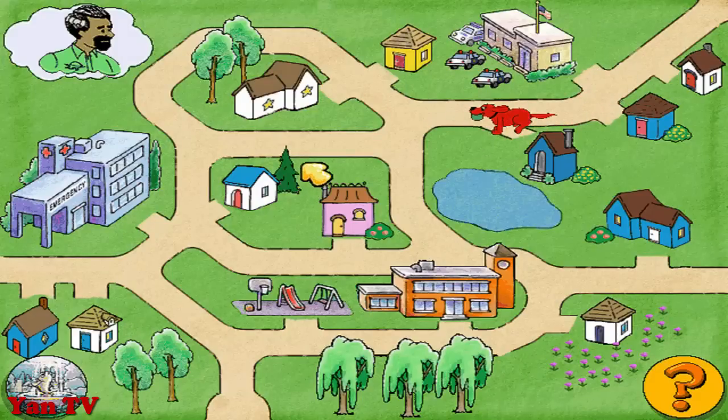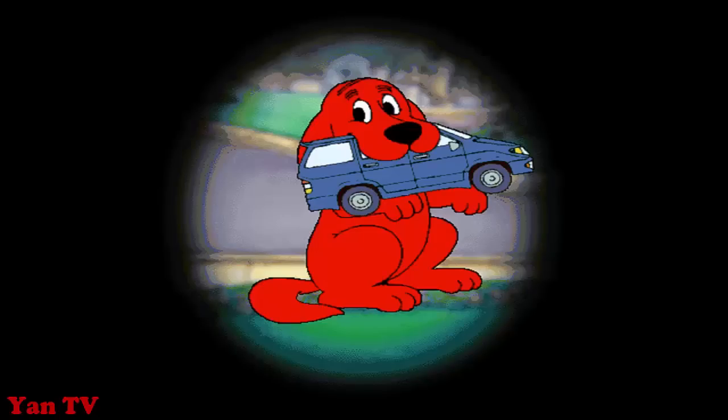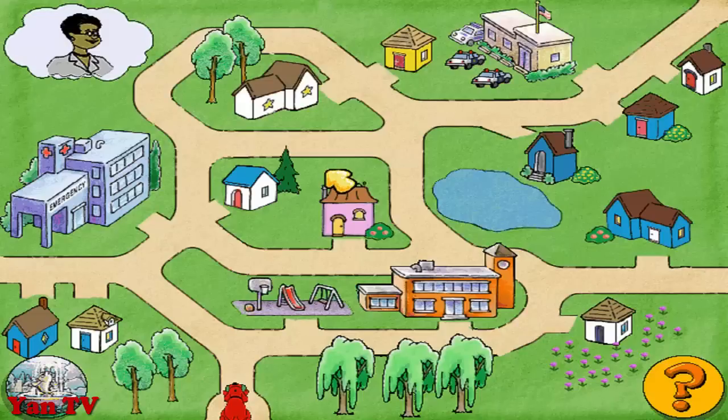This is the place. Who should we help now? I'm going home to water the garden. I live in the blue house next to the pink flower bush.